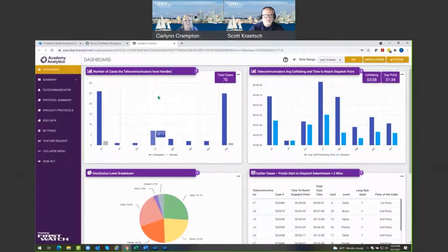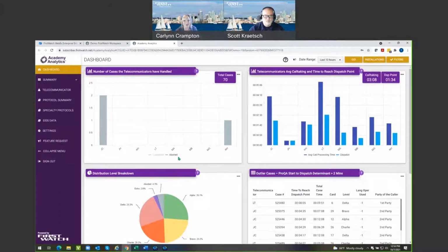Let's take a look at this first widget within the dashboard. Right here, we're looking at the number of cases the telecommunicators have handled. So for this agency, within the last 12 hours, they've handled 70 cases. I have the functionality to be able to toggle on or toggle off. So if I'm really concerned about my telecommunicators aborting calls, I can just go ahead and toggle off the completed calls, and it will show me the calls that have been aborted. Here I can see that JC has aborted 2 calls within the last 12 hours. Probably nothing to get too concerned about, but let's just say this is something I'm watching.